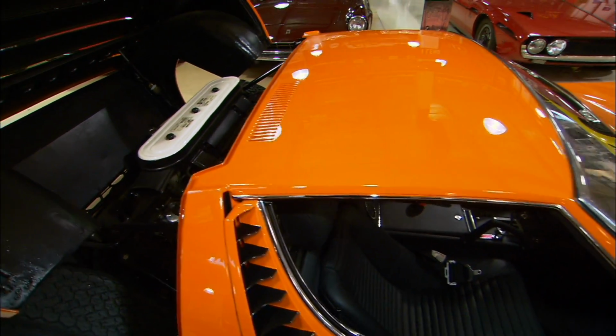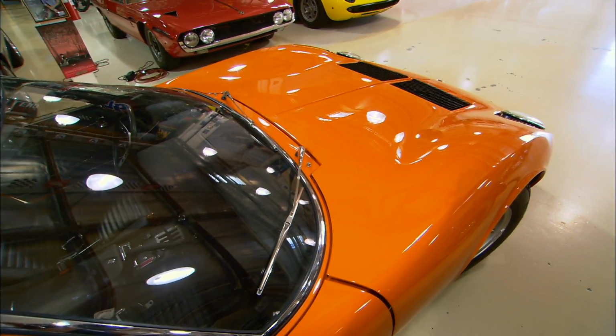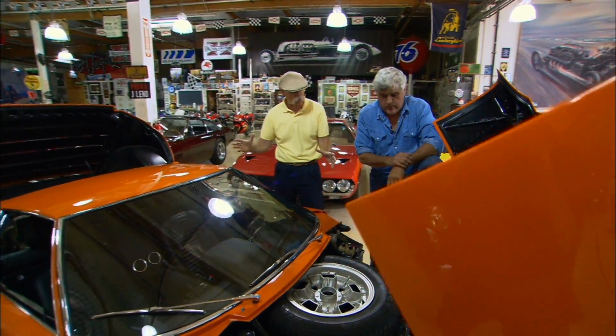They open up the front too, right? Yeah, the front opens up as well. And your battery and everything else is under here. Yeah, and when fully opened up, this car just looks totally bizarre.